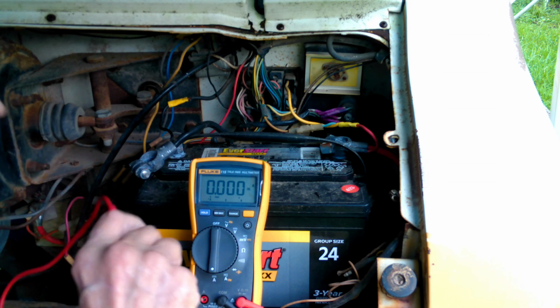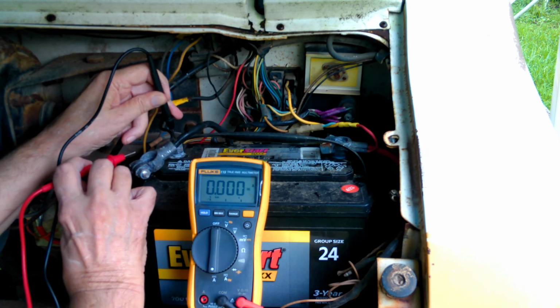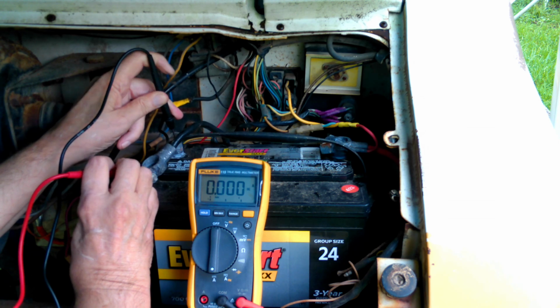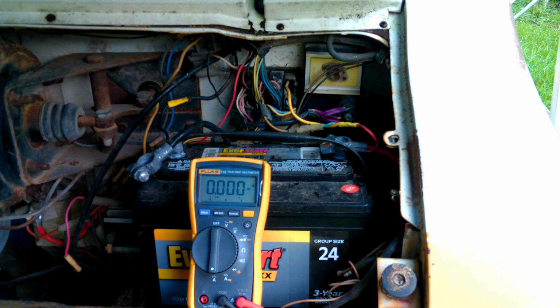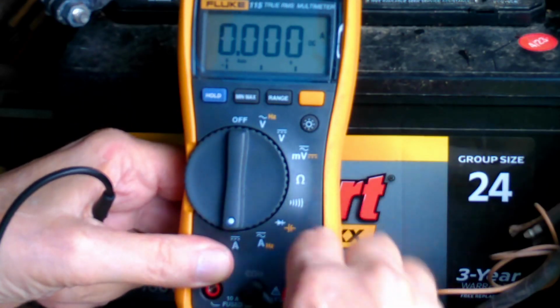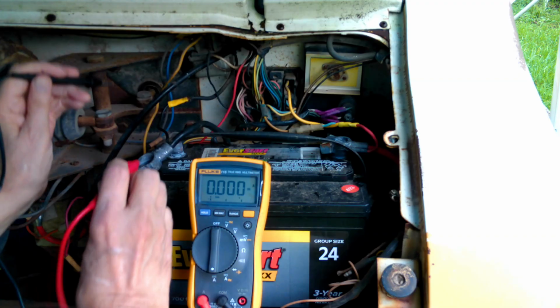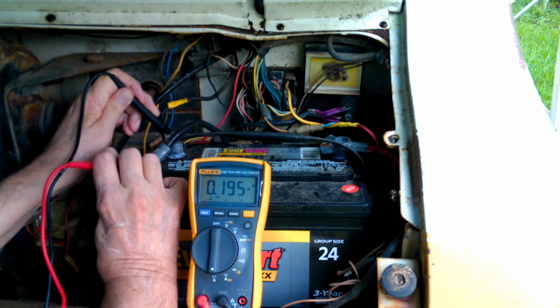Let's see. We want to put the negative on the battery terminal and the positive, and we're not seeing any kind of amperage draw at all. Well, that's kind of surprising. Oh, no. I've messed up. I forgot to do one thing. We have to change that connection. Okay, this is going to make a tremendous difference. Oh yeah, there we are.